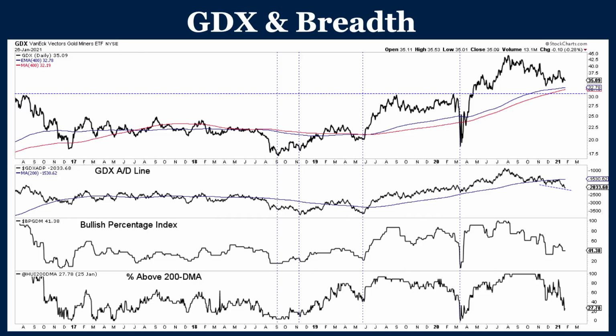Okay, now moving on to the stocks. We're starting here with GDX, and we have 3 different breadth indicators at the bottom. Now, looking at the price action, GDX closed right about 35. I'm showing 2 moving averages there: the 400-day moving average, which is in red, and then the 400-day exponential moving average, which is in blue.